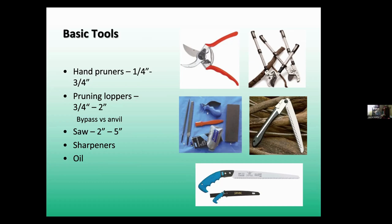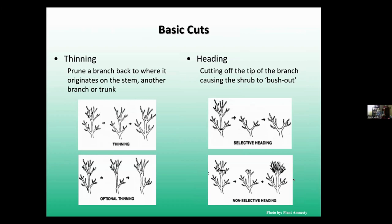Saw blades, folding saws are great. You can get these sharpened, keep them sharp. There's a lot of great Japanese pruning tools as well. But you know, choose the right thing. If you have too thick a branch, a saw is going to help you more than a pair of loppers will, or even a hand pruner.